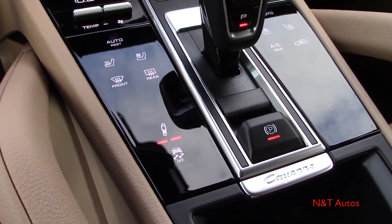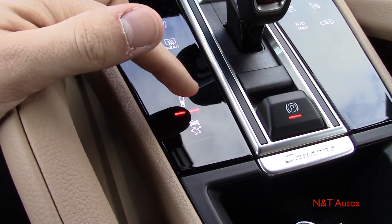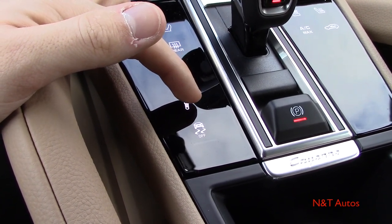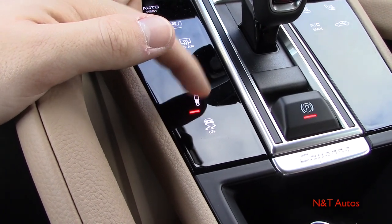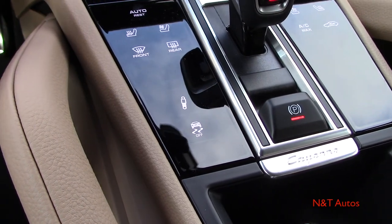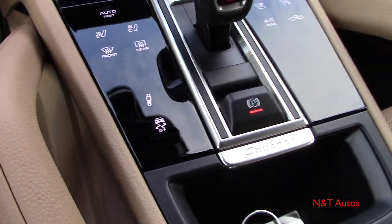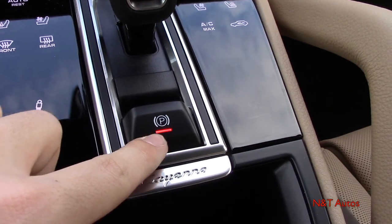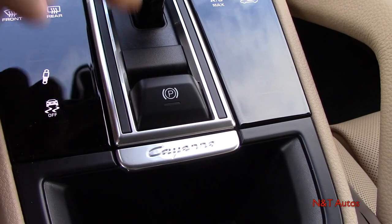We have a couple of buttons down here to where we can select our sport suspension. So we have two different settings for the damper stiffness. So we have a sport setting, the sport plus setting, and then sort of the normal setting. Then we have the traction control on and off as well. We also have the electronic parking brake, so if the red light is illuminated, it's active. Press down to deactivate and pick up to activate.